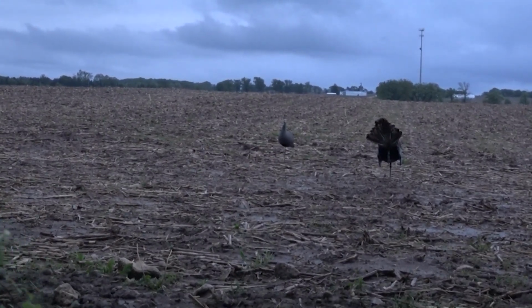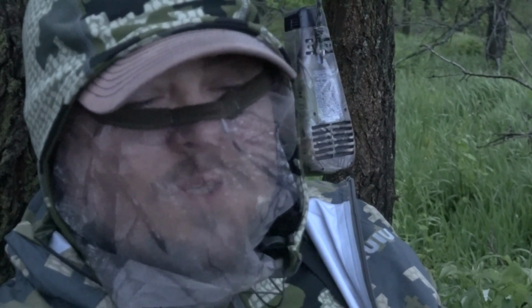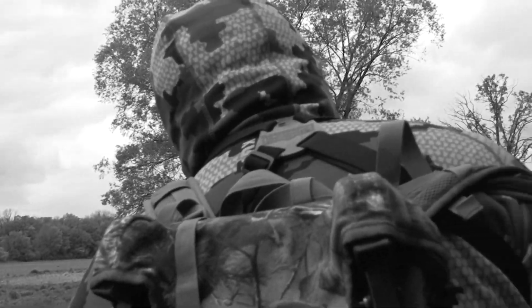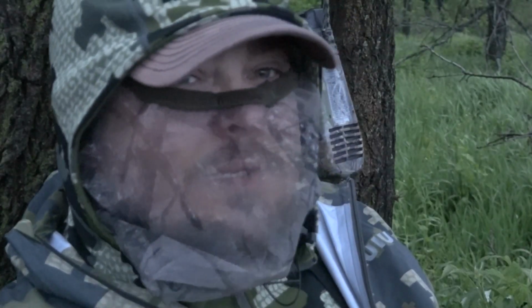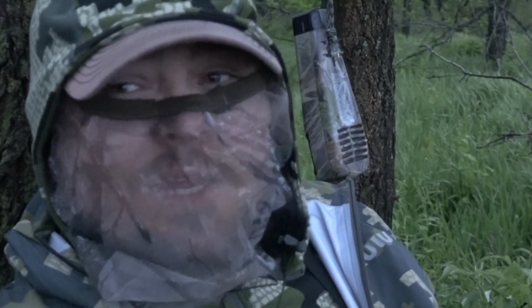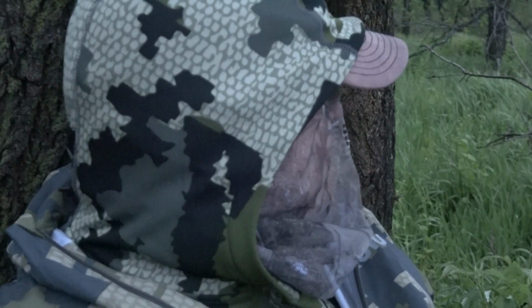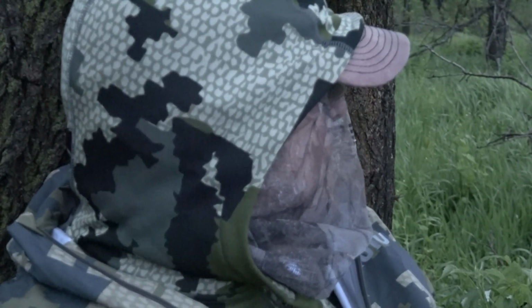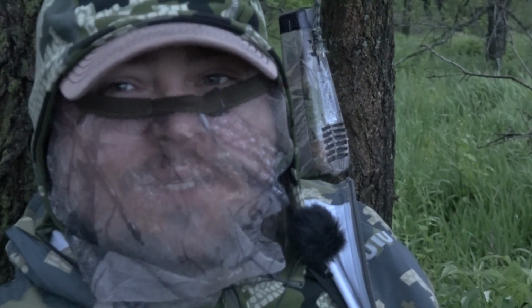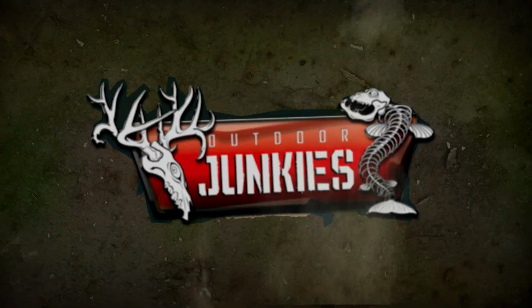If they don't come out here, probably within the first hour, we'll probably do a little run and gun with the decoy. See if we can sneak up on one and blast one. We got a little time. God, she talks a lot. That one hen's mad. She didn't like that I was calling. Like me. Talks too much. So stay tuned, junkies. Hopefully we'll have some pounding action here for you.